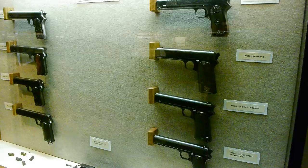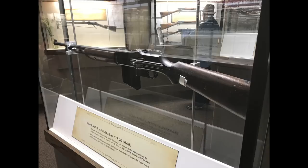Here we see the prototype for another Browning gun, which is very, very famous, very well recognized, the Browning Automatic Rifle, or BAR, which was built for the military. Browning created this to be an assault rifle, and it was used in both of the World Wars, Korea, and even continued on into Vietnam.